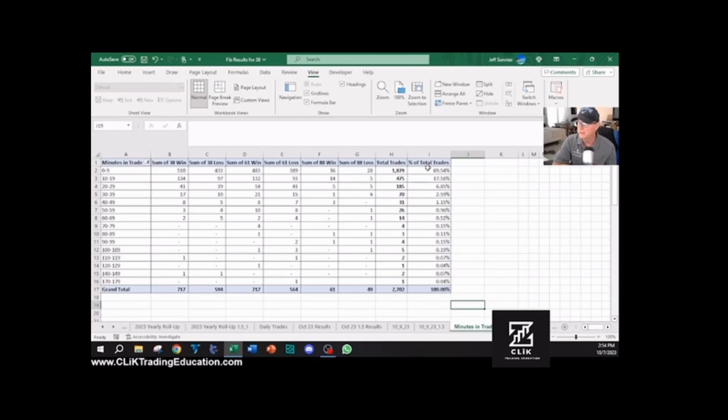But this helps me determine whether or not, if the trade is taking longer, does that mean that the trade is going to lose? And I don't have that information on this particular slide, but it is something that if I wanted to check on, I could do.